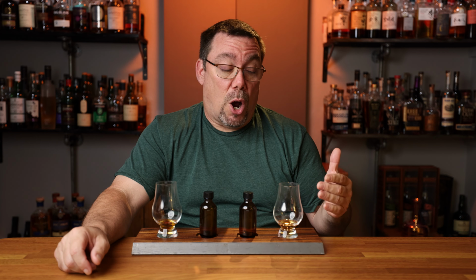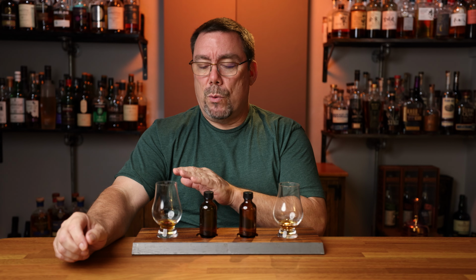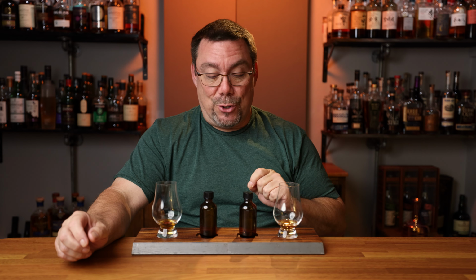And I'm guessing these are bourbons. I would be shocked if they were ryes. I would be shocked if they were anything else other than a bourbon. I think they're both well put together, but this, as far as the flavors, were a little bit subdued compared to this. So let's go ahead and find out what it is that I was drinking.